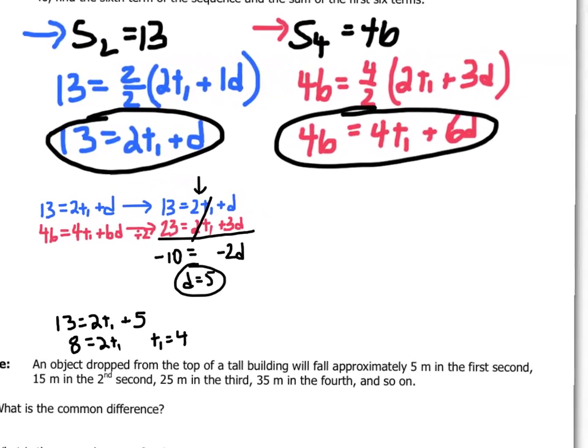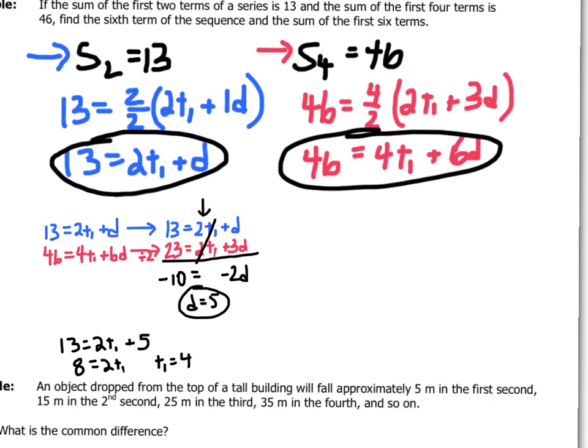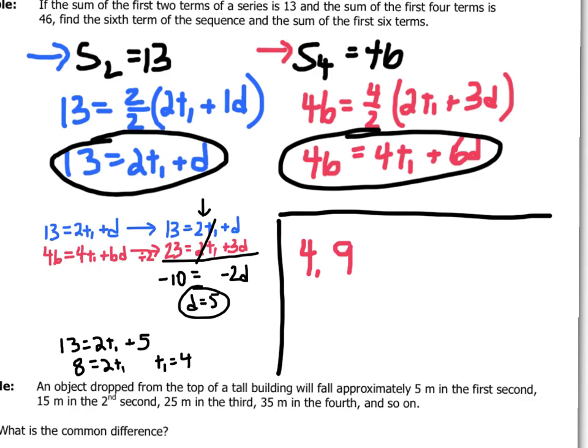Okay, we've got some serious conclusions that we can reach now. In fact, why don't we just write it all out, what we know? We know that the first term is 4. What's the next term? It's 9, right, because our d, our common difference, is 5. Our next term, add 5, 14. Our next term, add 5, you get 19. Our next term, add 5, you get 24. Our next term, you add 5, and so on.